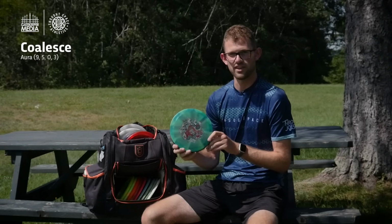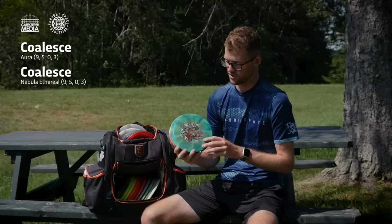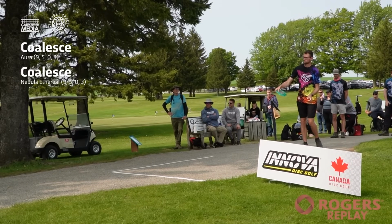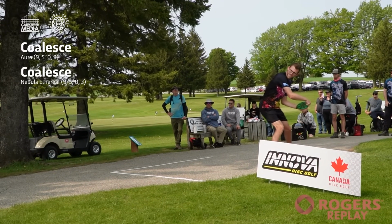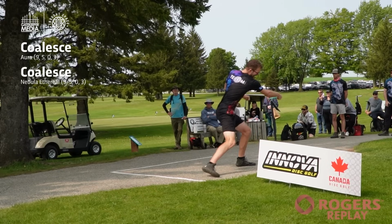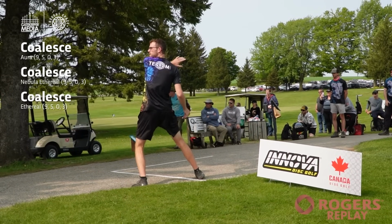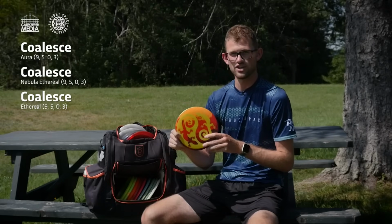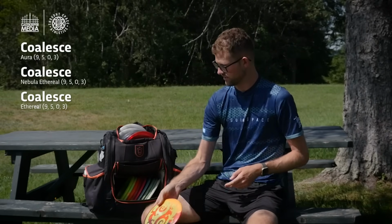Next up, we just got one of the Nebula Ethereal Coalesce. I love this stamp. It turned out so good. They really were able to take the visualization that we had and make it into one of the best stamps I think Thought Space probably has. A little biased, but hey, gotta be. And then one of the prototype Ethereal Coalesces that I got. This one's a little bit straighter. Use it for nice turnovers, and it's got a sweet little gecko die on there too.